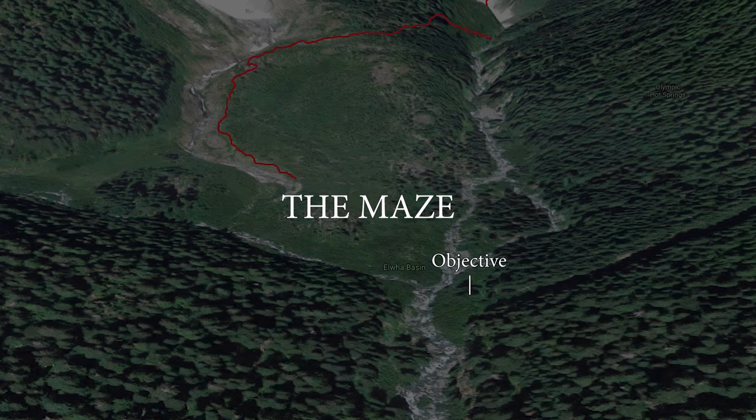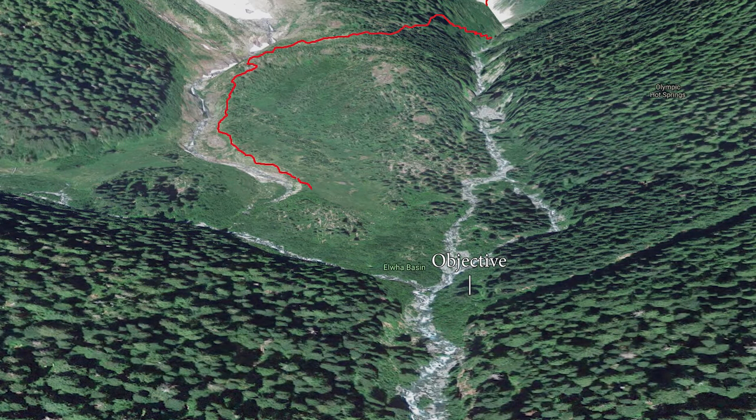Once we reached Elwha Basin, a faint trail started and then abruptly disappeared in chest-high grass. I didn't film this section due to how brushy it was and how many times we were falling over. The tall grass hid thousands of trip hazards. It's a miracle none of us broke anything or stepped on a bee's nest in the maze.